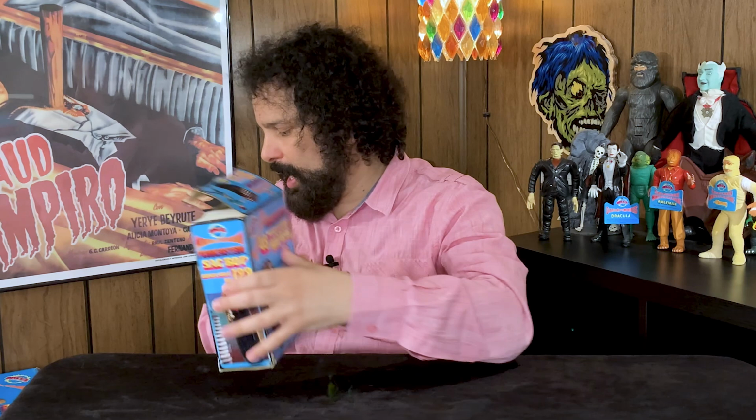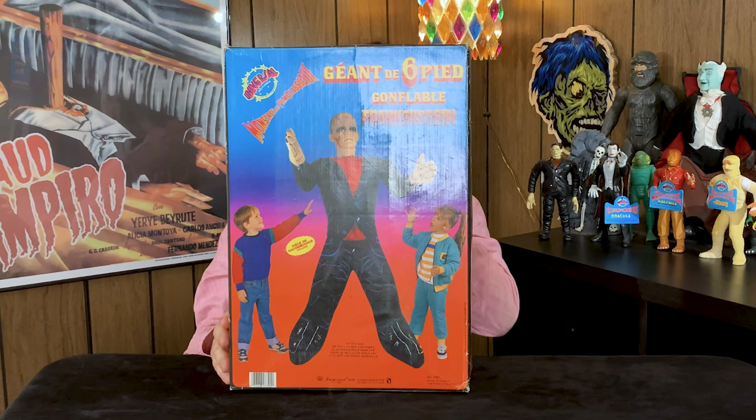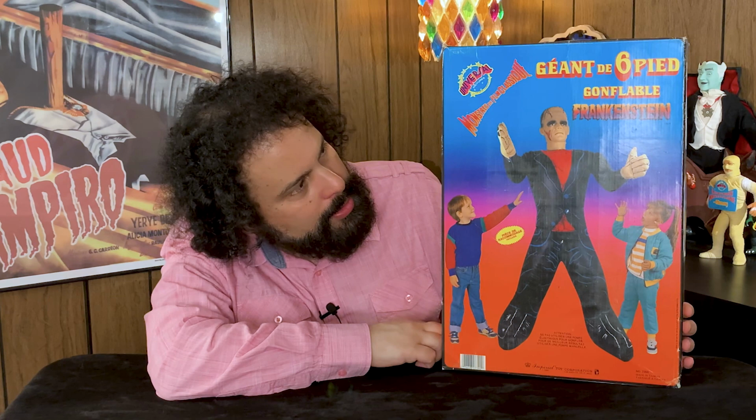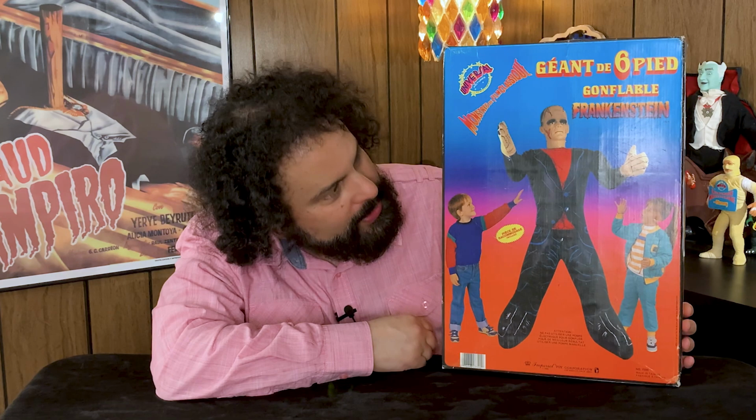All right, so now, another inflatable toy. Hello. All right, so this is the 6-foot inflatable Frankenstein. And I think this image does a pretty good job of depicting what it looks like and how big it is.